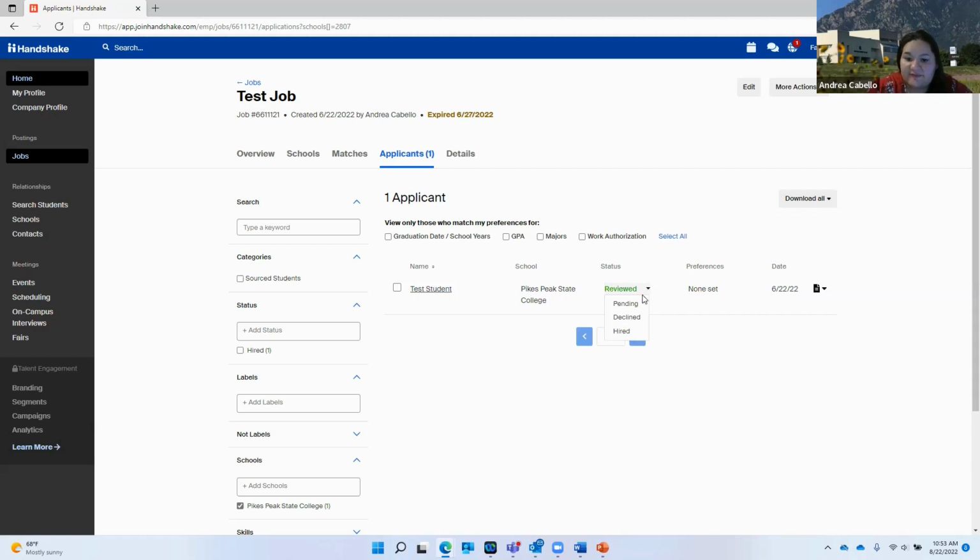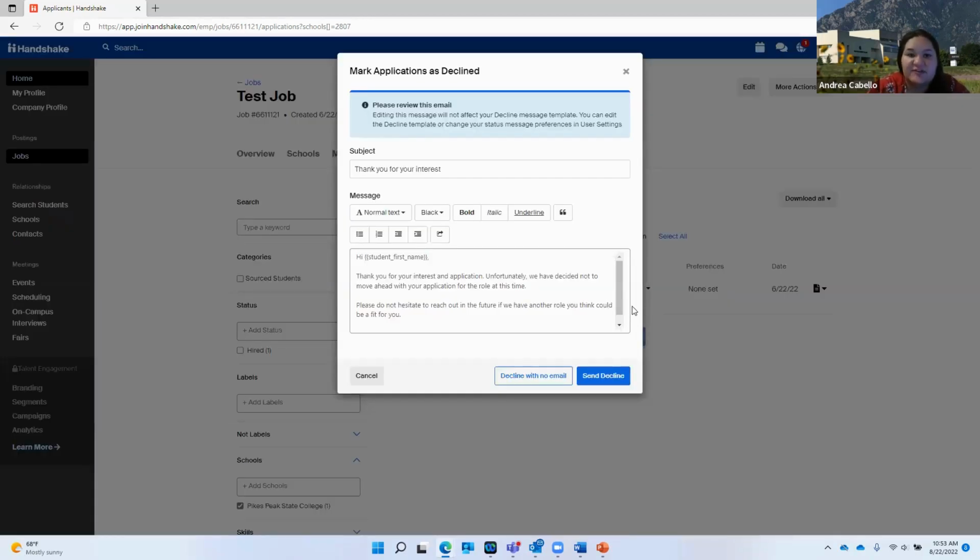And also, if you have declined the student, if they don't meet the work study eligibility requirements, you can select to decline, and it's going to pop up with a message saying, thank you for your interest and application.